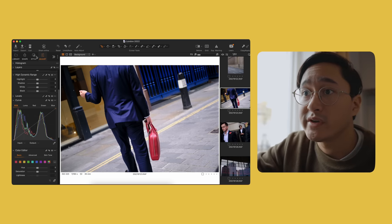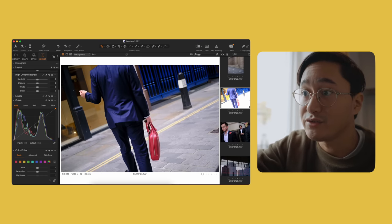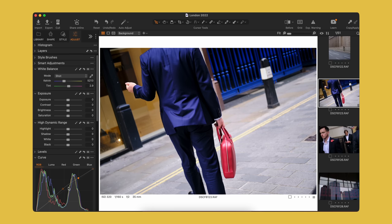So the first thing I will do here is go into the adjust tab. Okay, that is not the first thing I want to do. Let's undo that. Add a little point here to the curve. Just bring up the exposure a little bit. We'll go and bring the shadows down. So that just adds a little contrast to this image, and at the same time adds saturation to these colors as well. So that was me working in the curves. I also like to work under the exposure tab as well, as well as the high dynamic range. Really, I'll just play around with all of these exposure and dynamic range tools until I get it to a place that I like. And honestly, when it comes to editing, that's usually how it goes. There's no real science to it, or at least in my case, there's no real science to it.